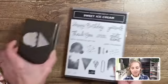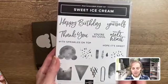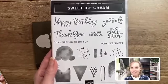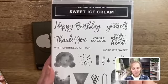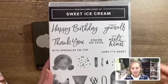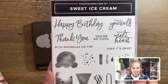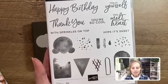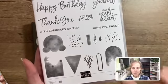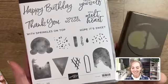So the bundle is not dies, but a punch and a stamp set. So this is sweet ice cream. You can see it's got sentiments. Yay. Gotta love it that there's words in there, and they're fun ones too, right? You melt my heart, treat yourself, you're oh so cool, or you're so cool. Love it. And then there's stamp images, and this image and this image, and this one which would go on top, or this one which would go on. Okay, so you got the idea.